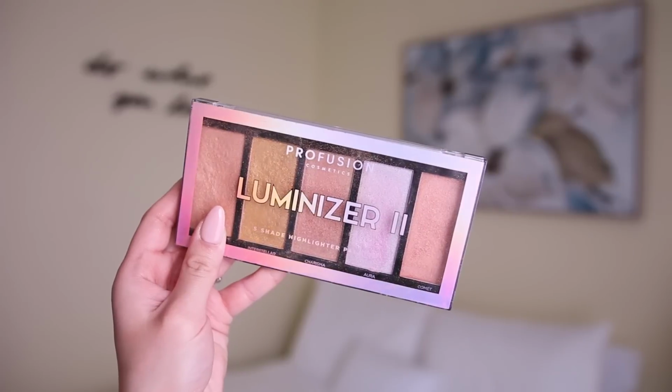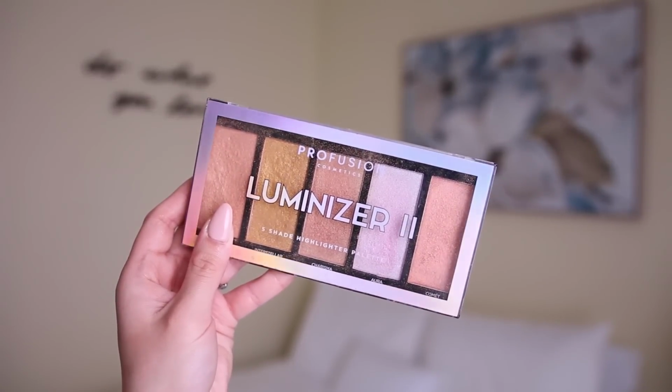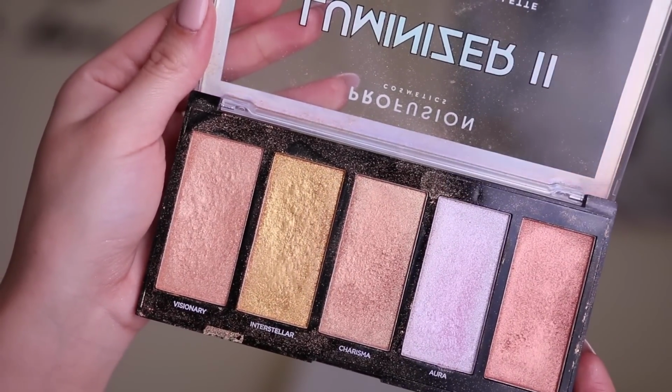I love you. Speaking of highlights, I have another one. This one is from Profusion. This Luminizer 2 palette, I found this at Target for $5. Holy cow, when I first used this, I was like, oh my god.